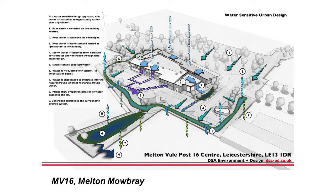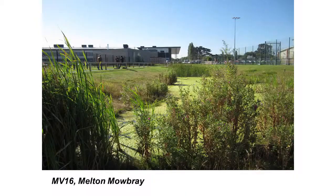So this is an example of an ordinary, dead ordinary school. It's a sixth form school, post-16 centre. We work with Ovarup and partners in developing a strategy for water for the site and explaining that to the local authority, Leicestershire County Council, and to the staff and students in order to get their buy-in. So we managed to do that. That's what it looks like on the ground, or at least that's some of it.